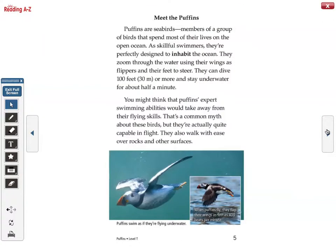Meet the puffins. Puffins are seabirds, members of a group of birds that spend most of their lives on the open ocean. As skillful swimmers, they're perfectly designed to inhabit the ocean. They zoom through the water using their wings as flippers and their feet to steer. They can dive 100 feet, 30 meters or more, and stay underwater for about half a minute.